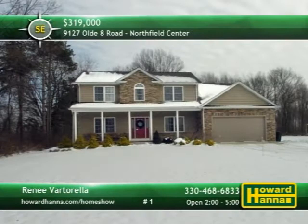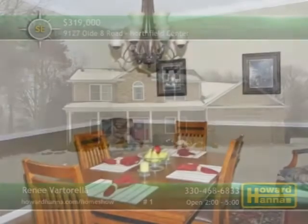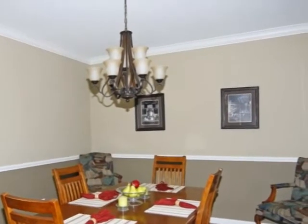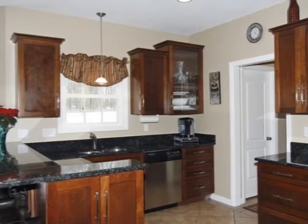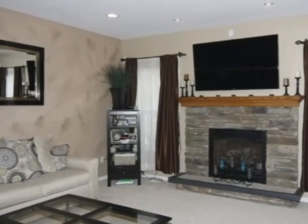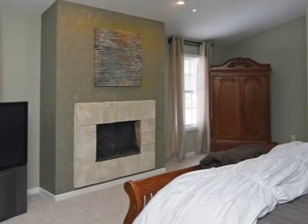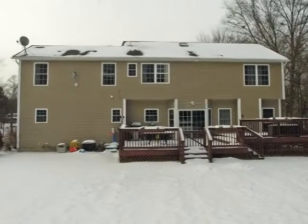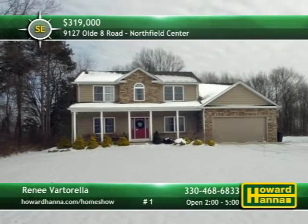An attractive front of stone and vinyl contributes to the appeal of this custom-built 4-bedroom, 2.5-bath home in Northfield Center. 9-foot ceilings are present throughout the first floor, including a formal dining room bordered by crown molding and chair rail. Tiled floors lead into a kitchen outfitted with granite counters, stainless appliances, and a walk-in pantry. Open to the kitchen, the family room is great for entertaining, thanks to an inviting stone fireplace. Topped by a vaulted ceiling, the master suite employs a stone gas fireplace, dual closets, and a spa-like bath with heated porcelain floors. A deck projects out from the rear of the home, providing access to a wooded lot that spans one full acre of ground. Get ready for a personal tour this afternoon with the help of Renee Bartarella.